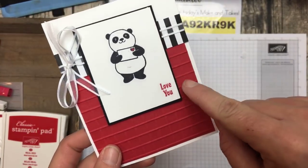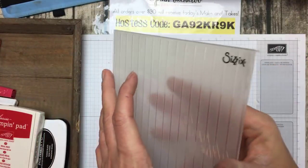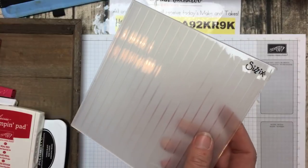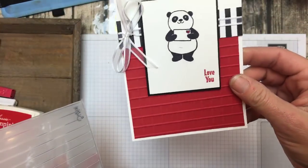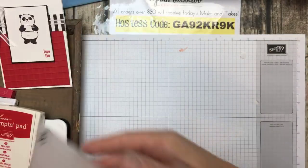All right, now the next card is also inspired by a Canadian friend of mine. Rosemarie Coleman posted somewhere recently on Facebook how she took her Simple Stripes Textured Impressions embossing folder, and she made like a checkered embossing. So as soon as I saw that, I was like, oh yes, have to do that. So cute. So that's what we're gonna do here.